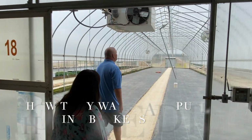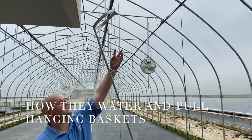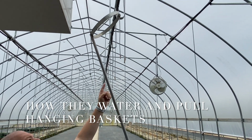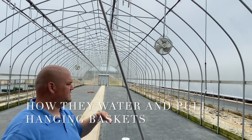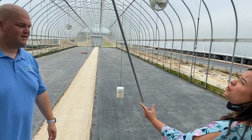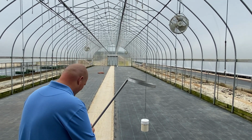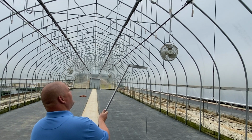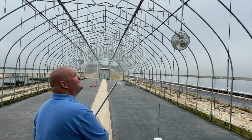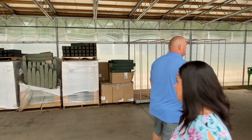You have a hanging basket that's hanging on this hook, and then that's the water emitter for that, and then a hanging basket that hangs on the bar itself, and so they're staggered so they can be stacked. Most of the people that are pulling these plants are not 6'4", so they can come in here, just grab it and pull it off the hook, and that's what that's for.